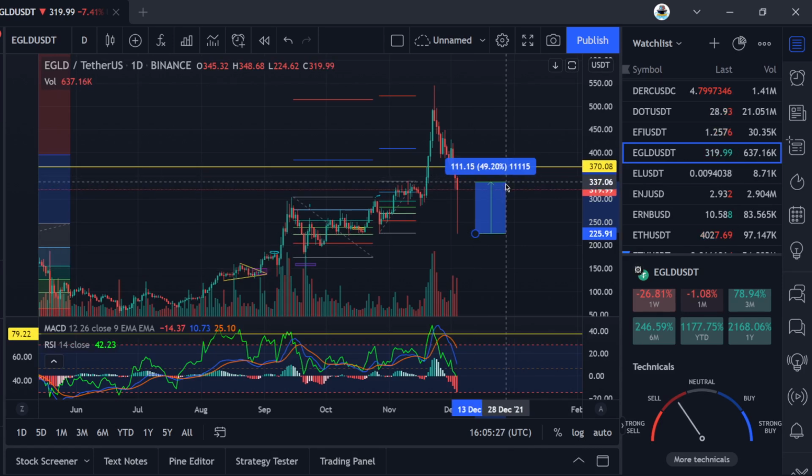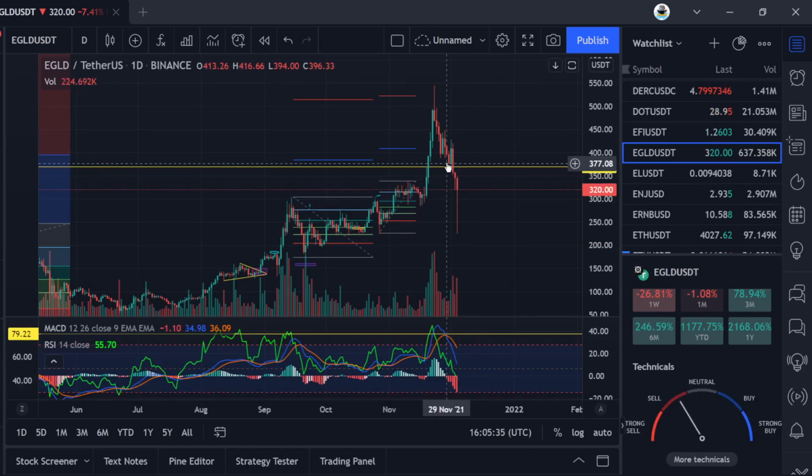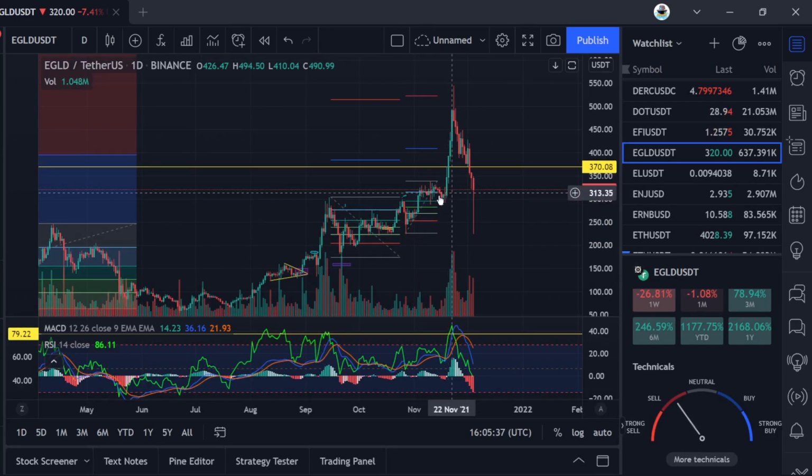In fact, it's not 50%. I'm looking at the wrong line. Sorry. Still good enough, in my opinion, 40%. So good retracement back already. It was obviously anticipated that we would come down anyway because of this big, large move. This was around, obviously, the DEX movements and things like that. This area here is of great interest. Of course, we appear to be approaching that.